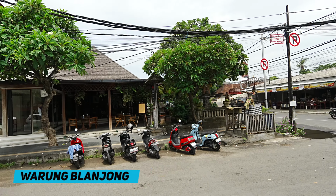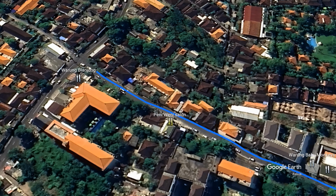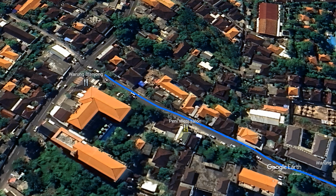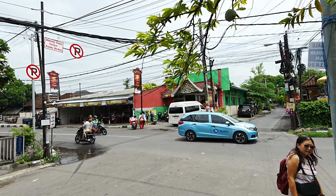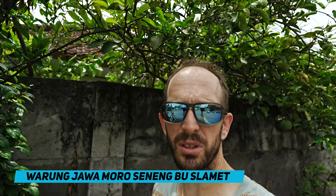And as we get up to the corner of Jalan Danau Poso and Jalan Sudamala, what you'll find is this place, Wong Bonjong. That place is quite popular and has pretty good reviews as well, and I've been meaning to check it out at some point. But we've come to the end of that street, and this is Jalan Danau Poso here. And you'll see across the road there that Warung Jawa Mora Senang Slamet.